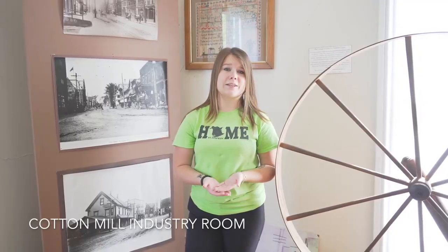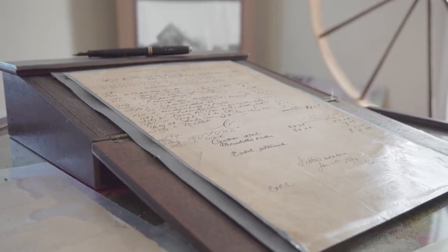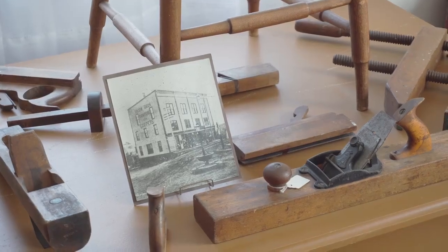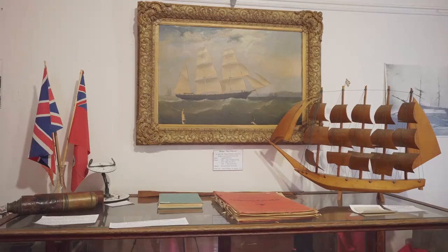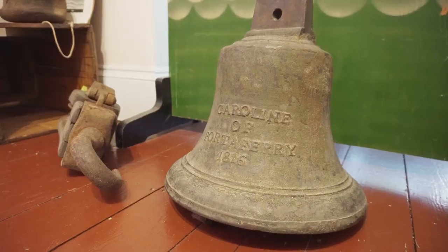We like to call this room our second industry room or our sewing room because we represent the cotton mill in here, but we also represent the old axe factory in here, the Vroom Brothers furniture industry here, old photographers here, and we show old pictures of St. Stephen in here as well. Shipbuilding wasn't actually big in St. Stephen for a long time, just about 1840s to late 1860s, but St. Stephen built about 5,000 vessels during that time period.